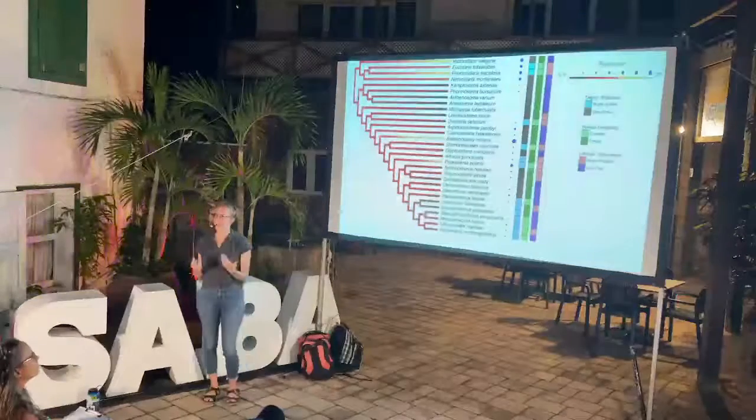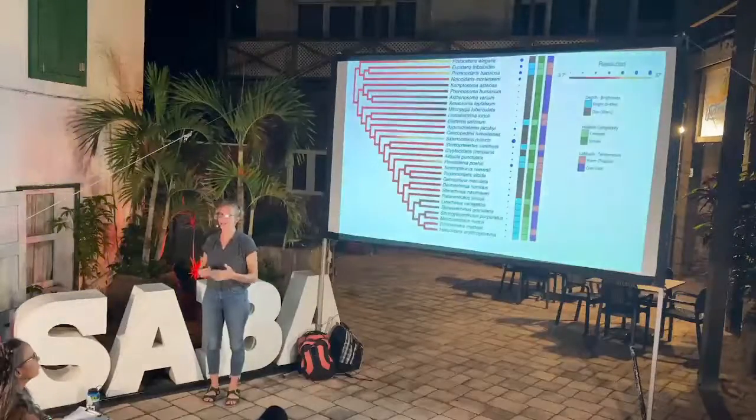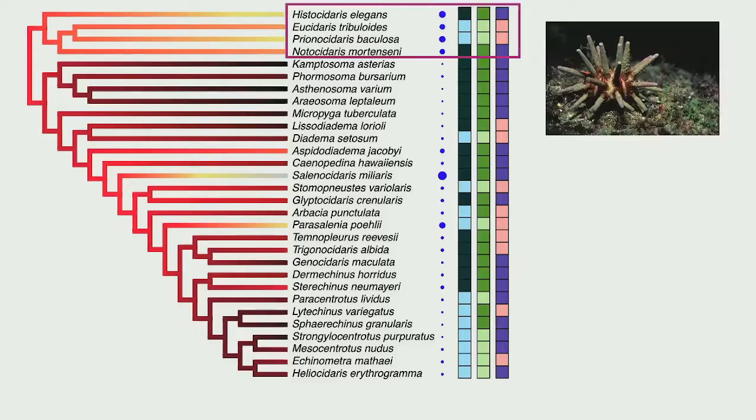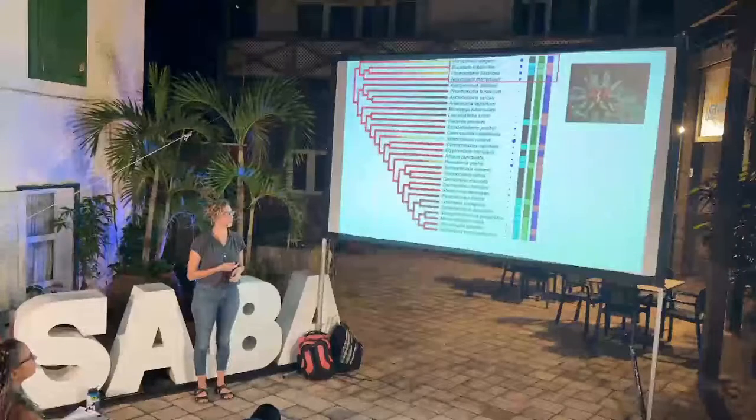And then we can add on top of that the layer of those habitat variables and those categories. Just to take you through a few groups that pop out right away, we have a group called the slate pencil urchins that have very widely spaced spines, and they live in tropical reefs or the deep sea.